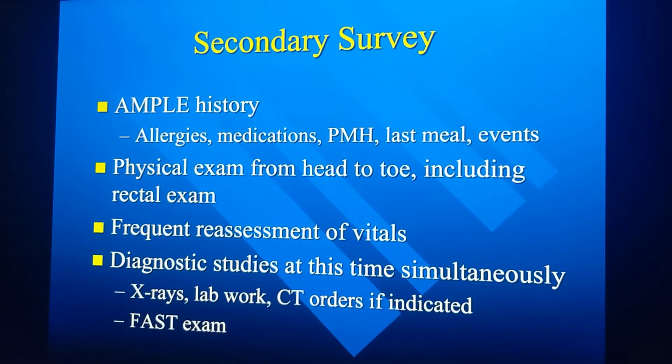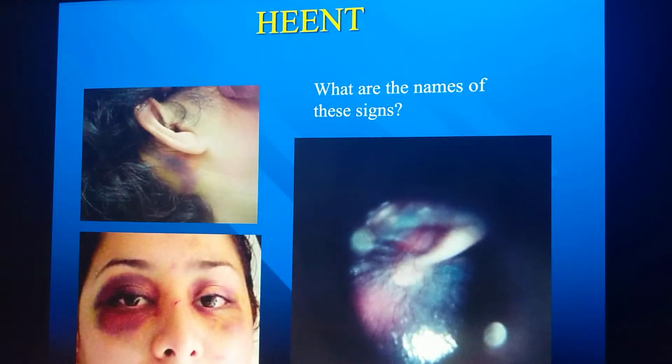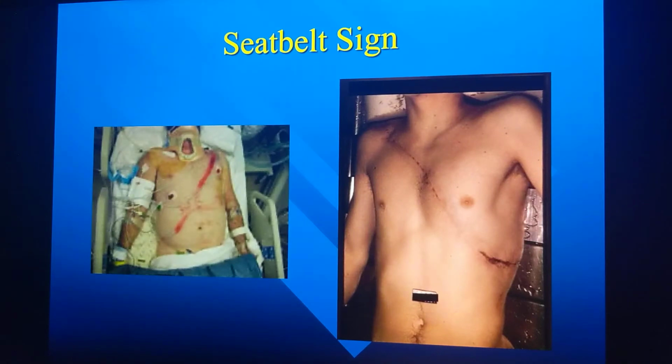Head to toe physical detailed examination. Frequent reassessment of the vitals. And diagnostic studies like CTs, exams, and stuff like that. Couple things for HENT: look for Battle sign, raccoon eyes. Hemotympanum is on that right lower. Seatbelt sign.